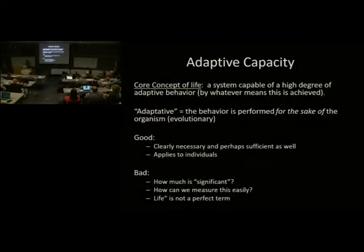So here's a core concept of life. I'm not going to call it a definition, call it a core concept. A system capable of a high degree of adaptive behavior by whatever means that's achieved, right? And by adaptive here, what I mean is behavior that is performed for the sake of the organism. There's a lot of literature on this in philosophy of biology I won't get into, but that's what we mean by adaptive behavior. Not a behavior that happens to be there or happens to benefit the organism, but a behavior that has evolved because it benefits the organism.